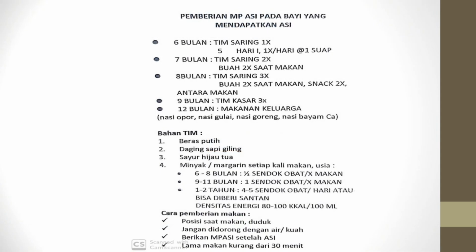Weaning food can be started from 6 months old. The amount and consistency of weaning food can be increased gradually. The ingredients of weaning food consist of rice, meat, vegetables, oil, or butter. Weaning food should be given when the child is in a sitting position for less than 30 minutes. And weaning food is added between breast milk schedule.